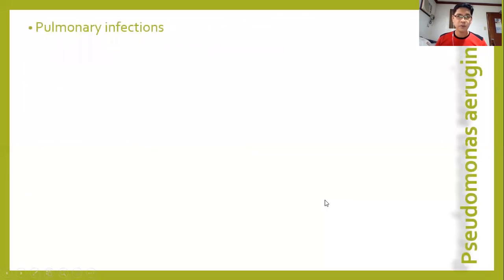Okay, how about pulmonary infections? Yes, Pseudomonas aeruginosa can give pulmonary infection, especially in those with cystic fibrosis. Fortunately, Asians don't have quite a number of cystic fibrosis cases. I think it is more of the Caucasians. And whenever they have infection in cystic fibrosis patients, they are usually co-infected with Staphylococcus aureus.